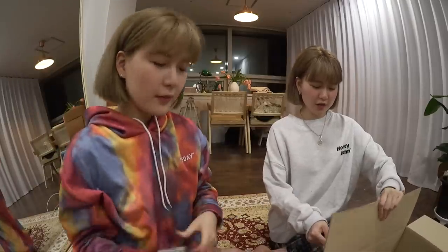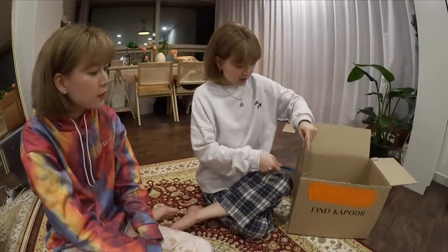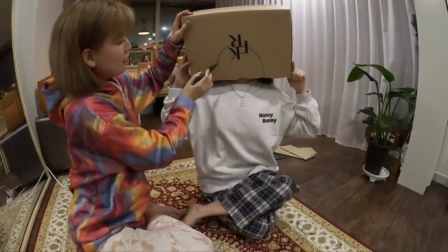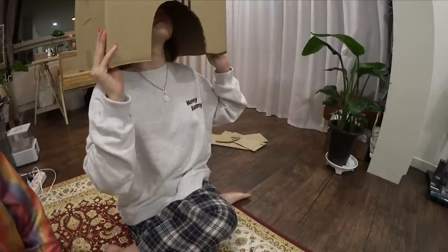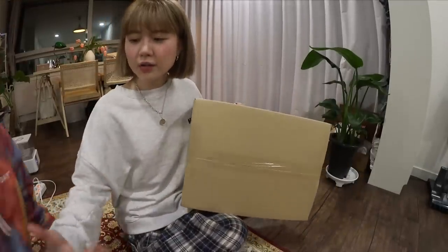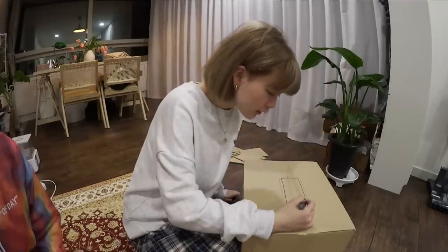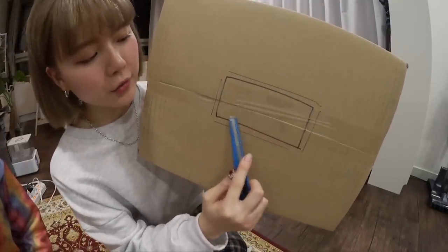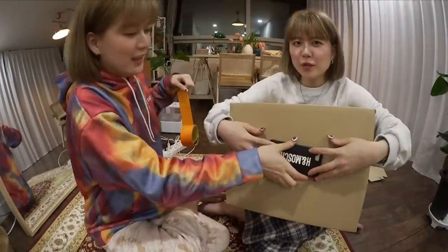So first, we just gotta cut off this opening. Yeah. And it's like the perfect size, man. Okay. Make a little hole for your head to go in. Yes. I think that'll do. Yes. And then at the top, you just create a little hole that is a little smaller than the phone. So this is about the size. That much. So this is the original size of the phone, but I'm cutting it smaller than the original size. A hole in there! You put your phone like that.